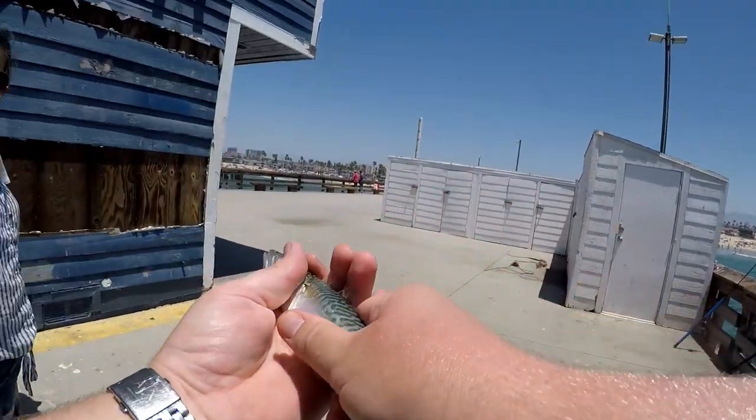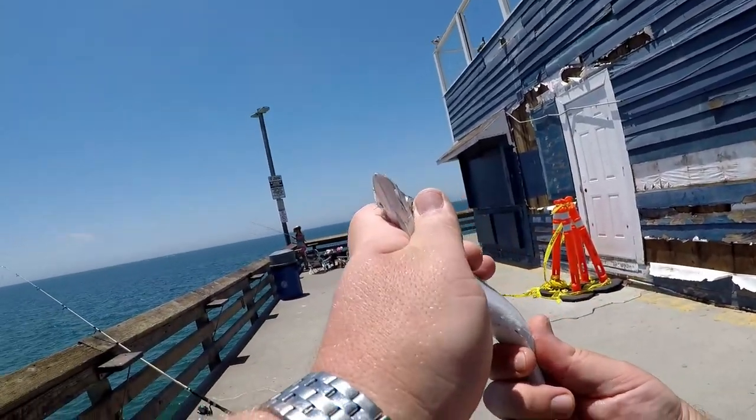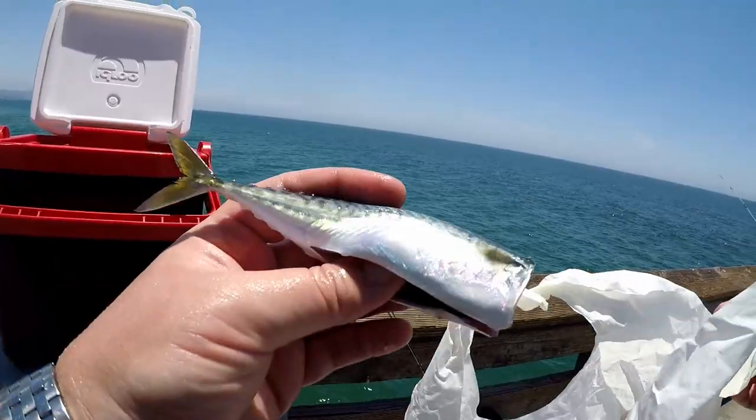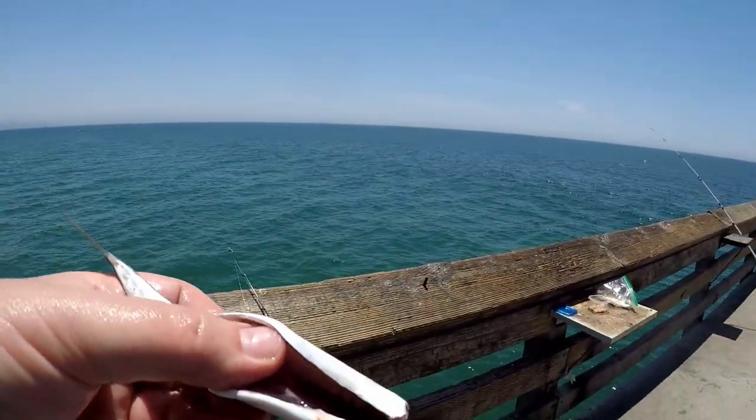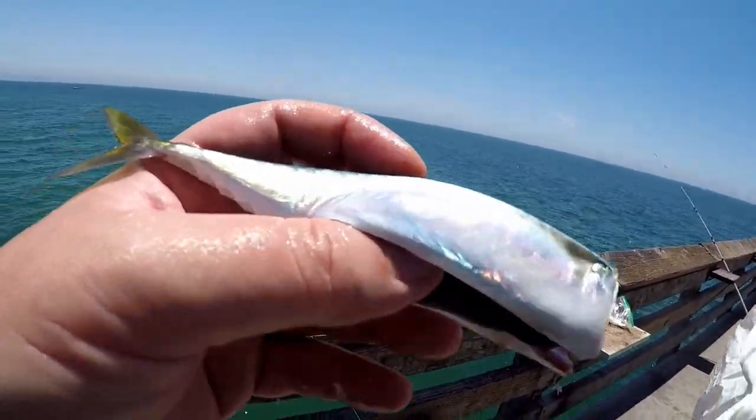It's a mackerel. Oh. Yep. That's a good snack right there. Woo-hoo. You see, you got fish, see? We got a fish, the perch jerker, baby. All right, there we go, jerks. We got another mackerel fillet. We cleaned out the inside of it. Nice little snack. Cook this when we get home.